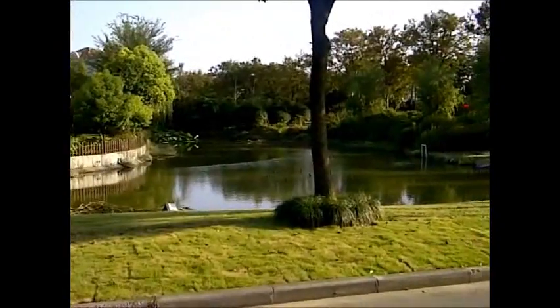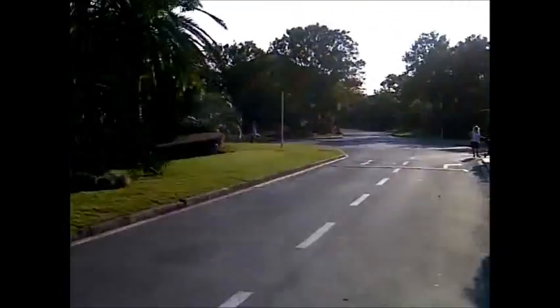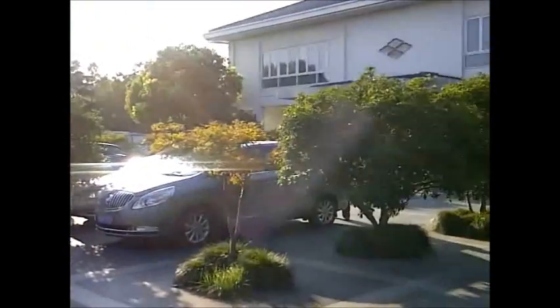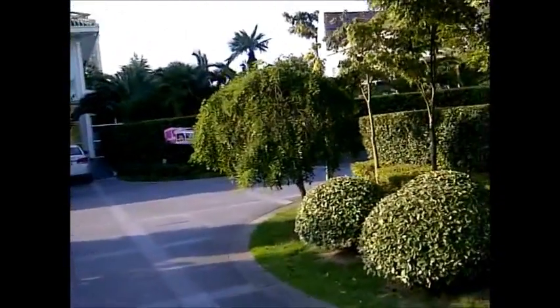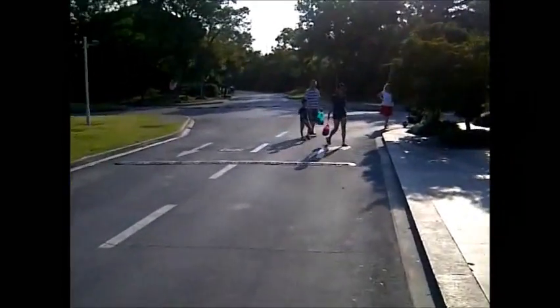More pictures of the neighborhood. Got a lake in here and lots of things. We got a store over here and a coffee shop and the pool. You can probably hear them out yelling over there. And the dogs are pulling me like crazy.